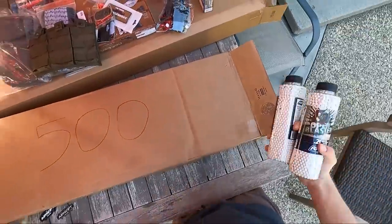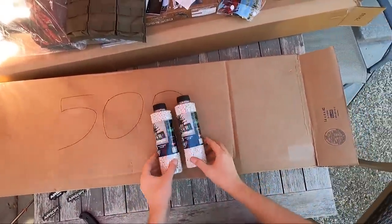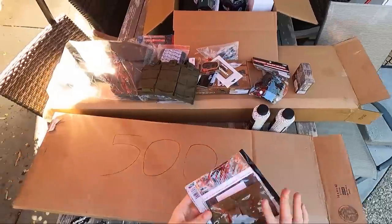Next up, it looks like we got some BBs. So these are Open Blaster 0.25s. This box keeps on giving. We keep having a lot of stuff in here.